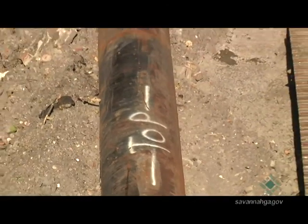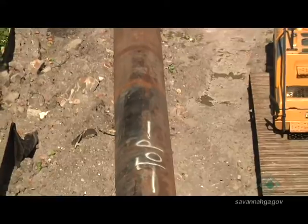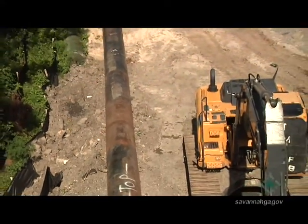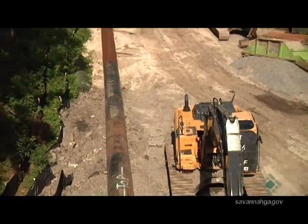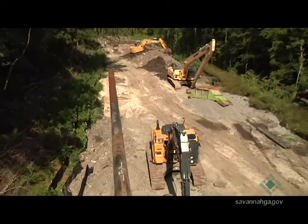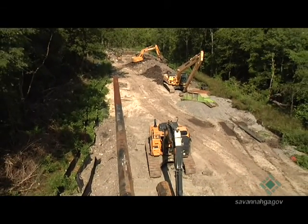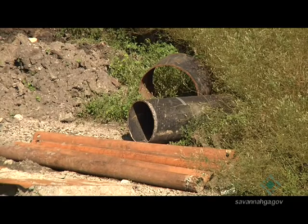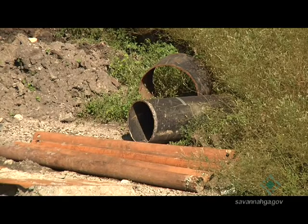Our main sewer force main draining all of downtown sewage to the treatment facility along President Street, that line's being replaced. Other major water mains along the project are being replaced. A new control valve station building is being built near the intersection of General McIntosh and President Street.